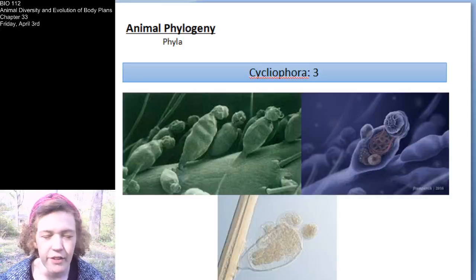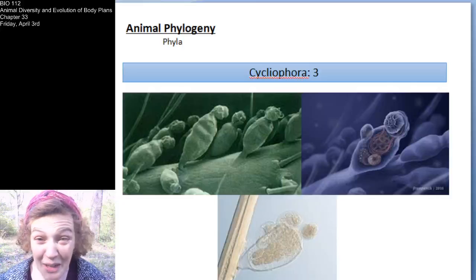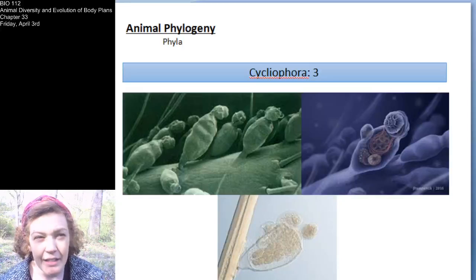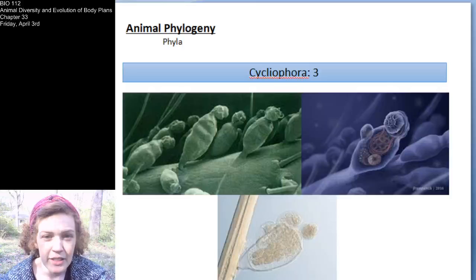Cycliophora. Oh, I always say this one wrong. Cycliophora. So three species of these guys. They're really cool. They were only recently discovered in like 1995. And you're like, what? That is a long time ago.